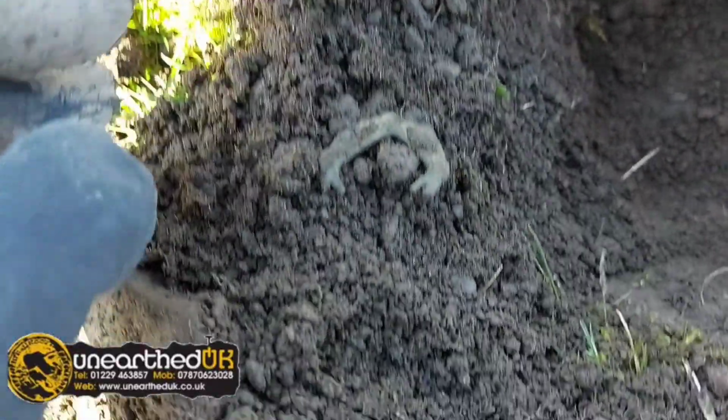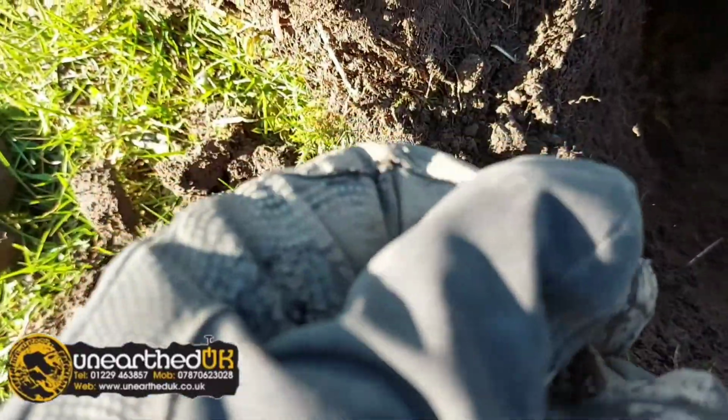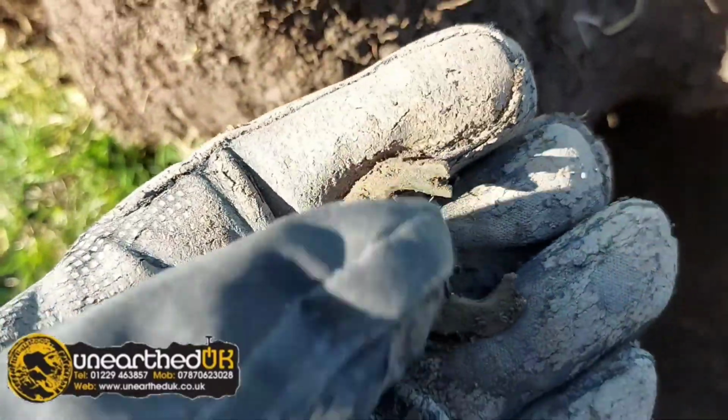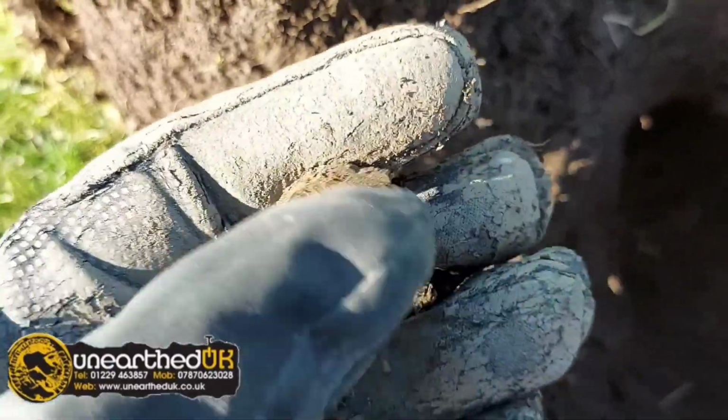Right, we've just had part of a buckle. Quite a good design on it. That came over at 8. Bit of a scratchy signal, that one.